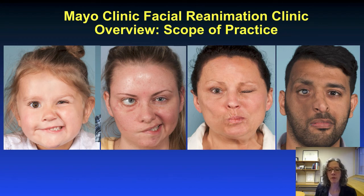We see the full range of patients with facial nerve disorders in our facial reanimation clinic. We see young patients, old patients, patients with facial nerve weakness, patients with synkinesis, patients with anesthetic corneas from cranial nerve 5 and 7 combined. And so we really are interested in helping patients with all disorders of the facial nerve.